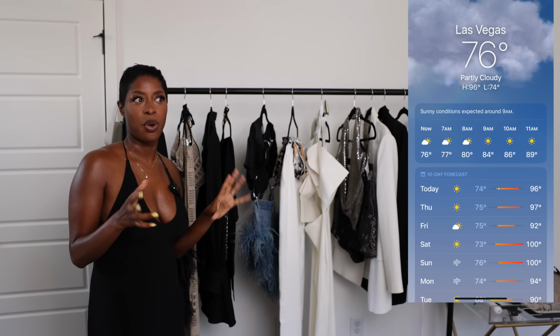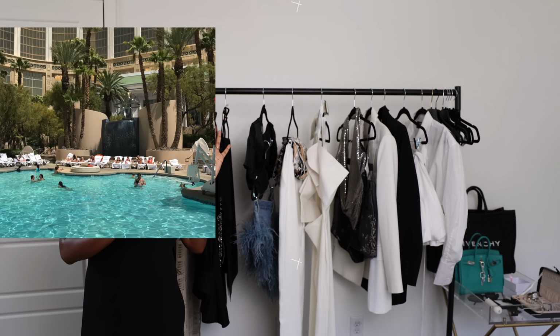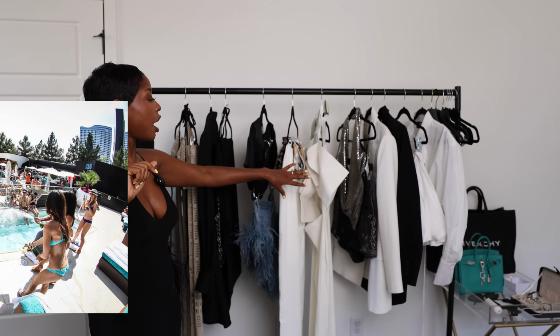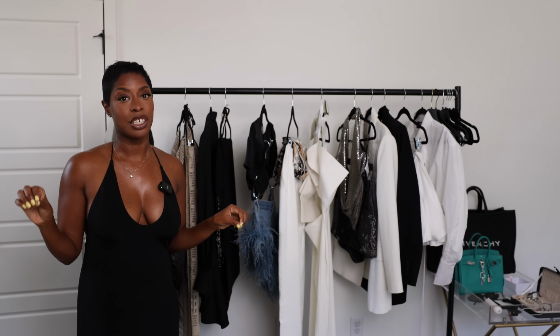I know I'm having a pool day, so I actually have 2 pool options just in case, depending on the pool day, right? I have a more relaxed, casual pool look and then a super dressy one, if we're going to a pool party. I have a shopping outfit. That's what I have here, just my ideas based on the itinerary.